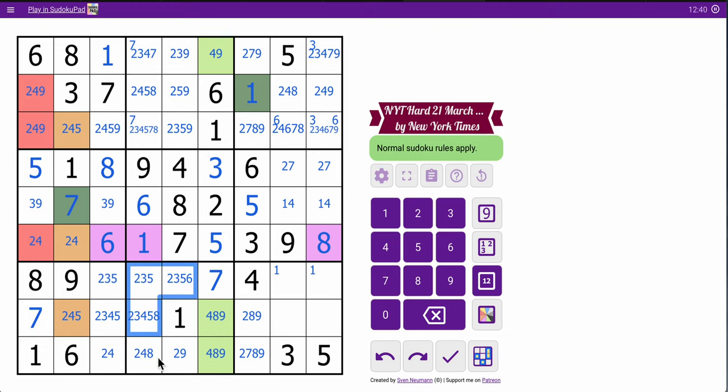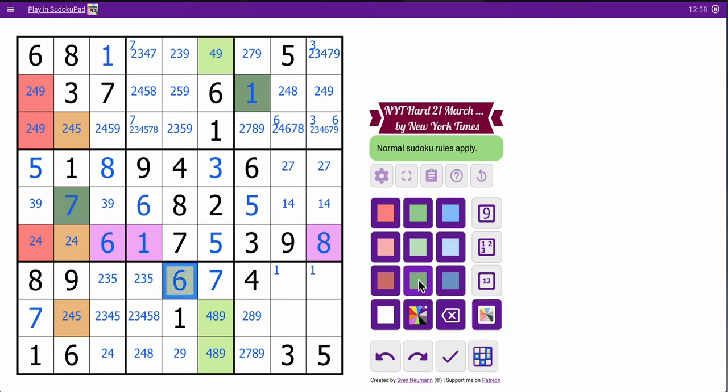Five crosses red. Do I have a hidden 6? I might. Yeah, this 6 rules those three cells out. This 6 looks down. This 6 looks down. Yeah, that 6, that 6 and that 6 force 6 in one of those two, and this can't be 6. So 6 has been placed in box 8 for quite some time, and I failed to notice that it can't be 6. So 6 is forced there.